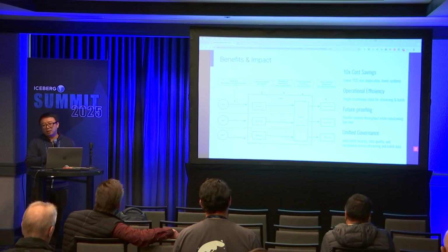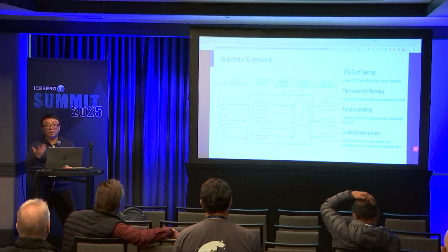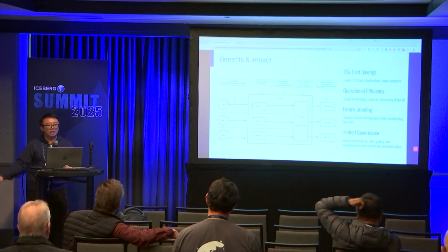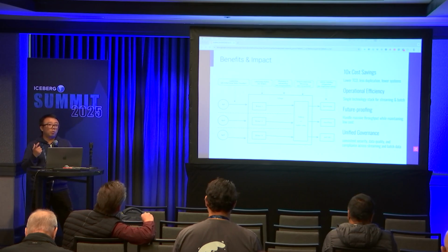We did a benchmark running a 5 GB per second workload, in which we were able to get the entire cost down to $50 per hour. If you're using open source Kafka, the cost will probably be around $500 per hour, or sometimes even up to $1,000. And because it just stores one copy of data, there's no duplication of copies.